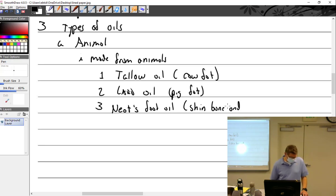Neat's foot oil. I quote, this is a quote: shin bone and feet, but not hooves of cattle. Cows don't have feet. I don't know, but this is a quote. Is it not hooves? Not hooves of cattle. Hey, I don't know.